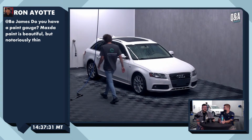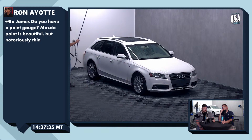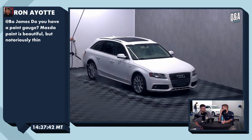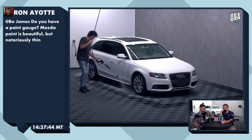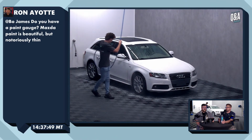So, something to note. Anyway, I've got Ron here asking, Bo, do you have a paint gauge? Mazda paint is beautiful, but notoriously thin. Let me tell you, as a 22 Miata owner, that paint is real thin. Anthony Blaine has a 2024 PPF'd 2023 Mazda, what is it, CX-90? He's got a CX-70 because he doesn't have the third row. I think he got the two-row version. Yeah, 70s are two rows, 90s are three rows. Otherwise, same vehicle. It's the Soul Red. It's a beautiful, amazing, gorgeous color.